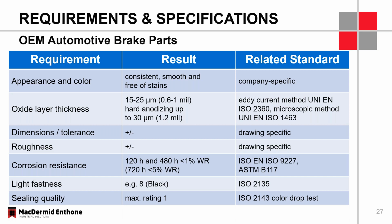Dimension tolerances, because the oxide layer actually grows out of the surface and will increase the size of the component slightly. These tolerances and dimensional changes have to be considered in drawings and are really specific to the tier 1s and OEMs here.